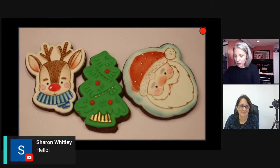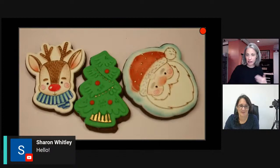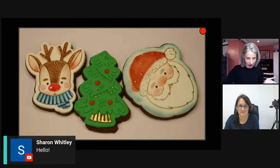Recently, I'm not switching over, but I just like to show you guys different products and such. I'm not doing royal icing anymore. This is fondant. But I do like to show you guys other stuff, so that mediums can be interesting sometimes to switch it up.